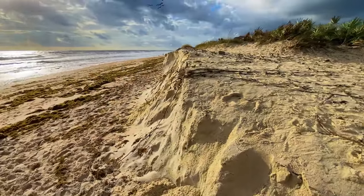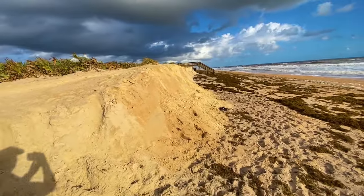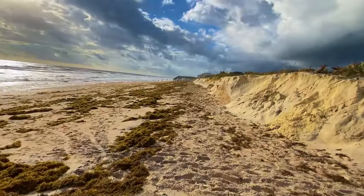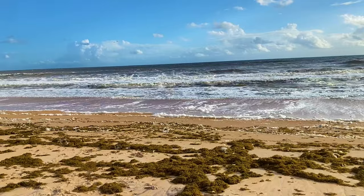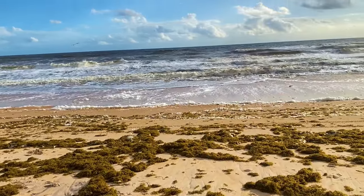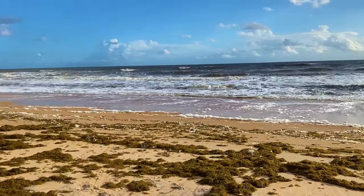Wow. Yeah, we got cliffs. We got cliffs over here. And lots of seaweed. Look at that, yeah. Water carved it right out. We're coming up to low tide, but it looks like some of the sand came out and washed, covered up some of the rocks. We do have some rocks there, but hard to see with this much.